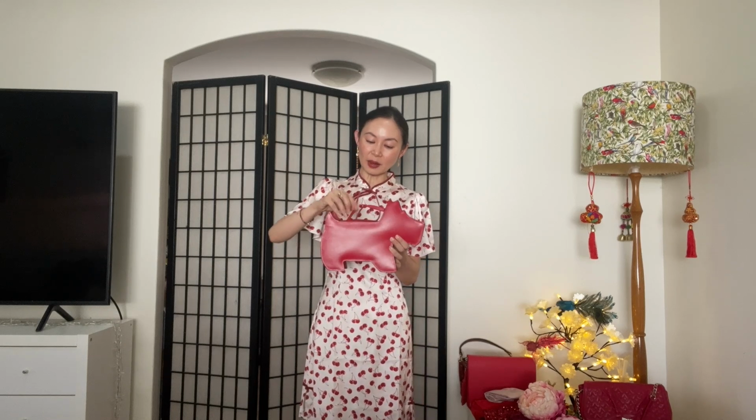I thought about selling her as well. At one stage, I was going through a decluttering phase. But I don't know, because it's small, it doesn't take up too much room, I'm still keeping it.